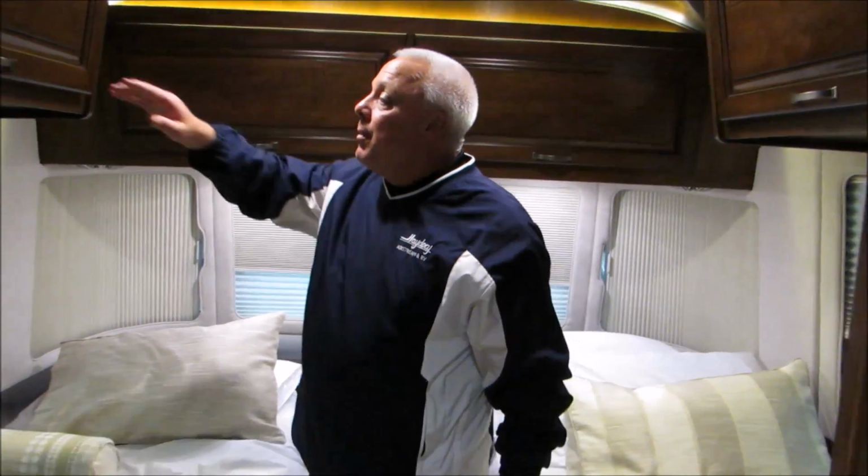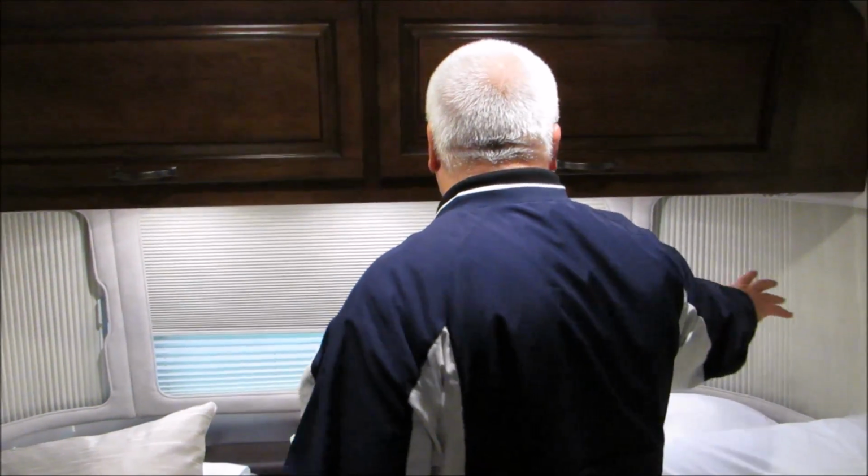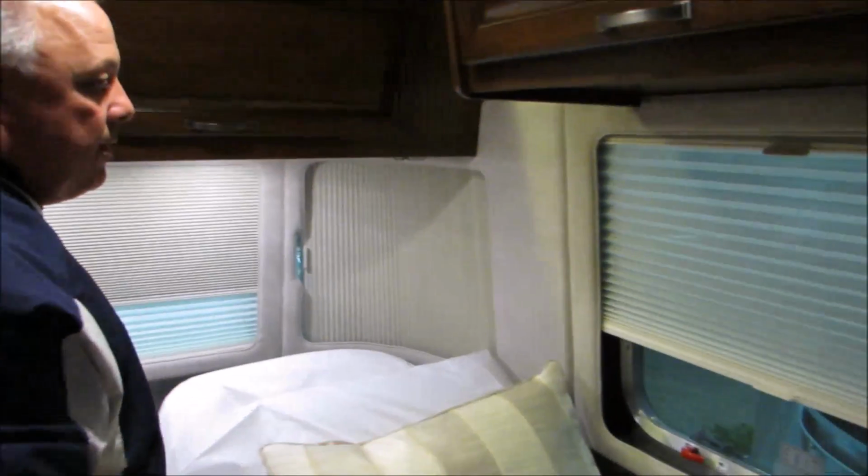Now let's talk a little bit about the storage. You've got overhead capabilities here with the panel-in-panel solid cherry. You've got certainly the beautiful drama created in the panoramic windows. You've got the day-night shades, which are utilized, and more storage on the aft side, and an additional wardrobe space.